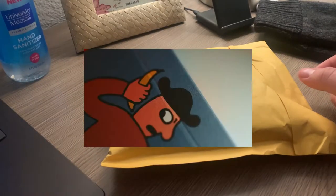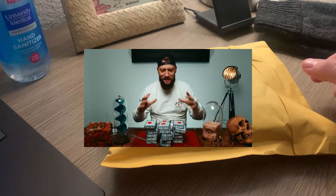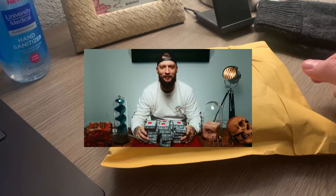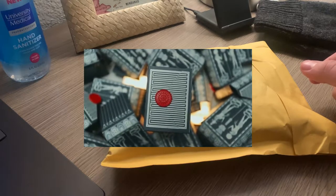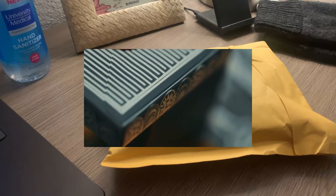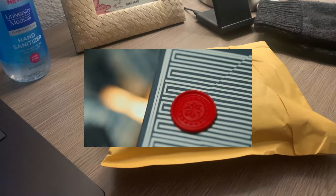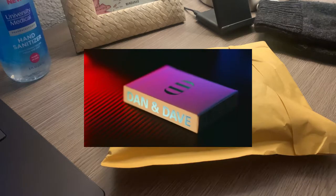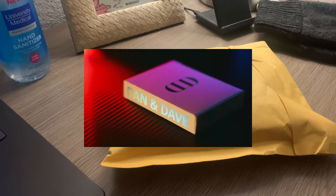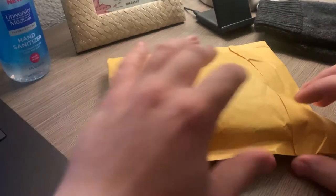I watched Chris Ramsey's video on his mystery playing cards and decided to get one for myself because I'm starting to get into some card magic, and I love playing cards in general, playing games and stuff. So I thought it'd be cool to get a new deck and get myself more excited to do things. Maybe we'll get that super rare deck that he got, or one of the super rare decks. But either way, I think it's gonna be sweet. So let's just dive right in.